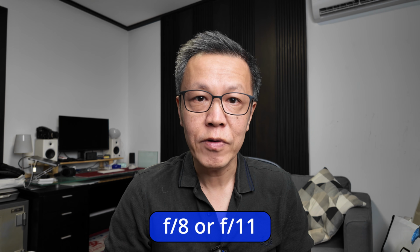So in order to make sure that everything is in focus, because I don't have time to focus before shooting, I use a relatively small aperture, so either f8 or f11. What that means is that it gives me a lot of leeway in terms of whether the subject is fairly close to me or a little bit further away. I can still make sure that they'll all be in acceptable focus.